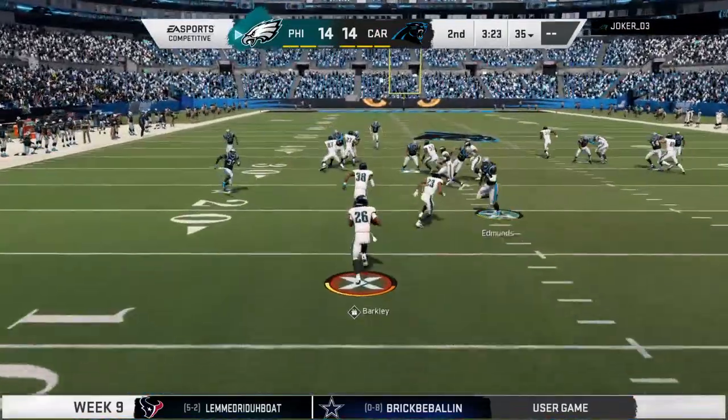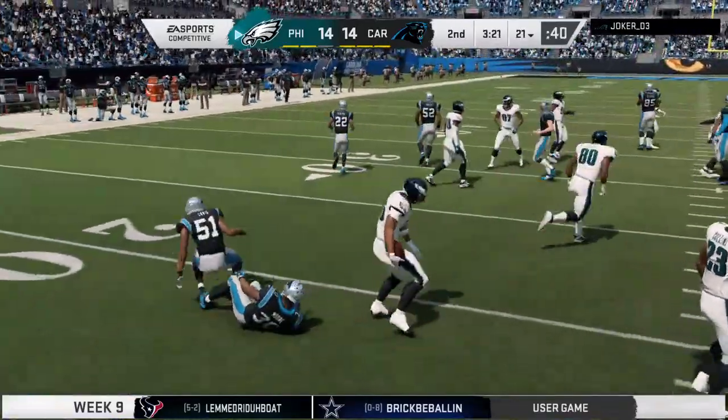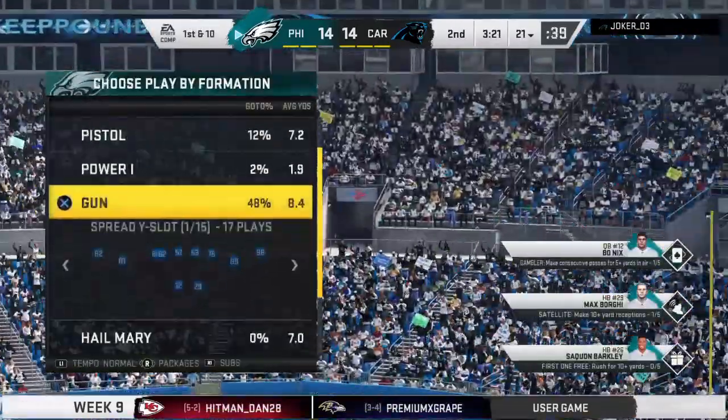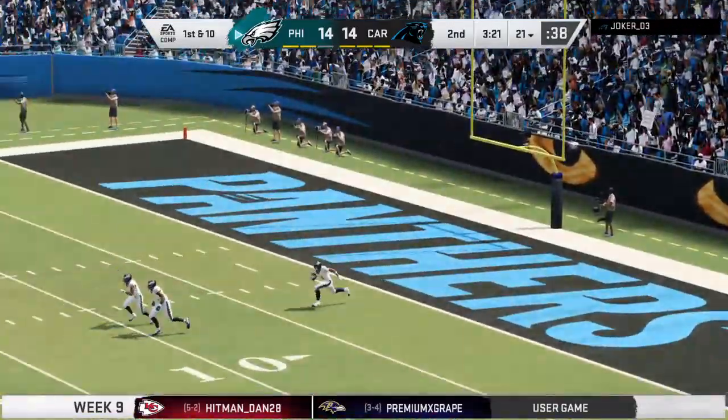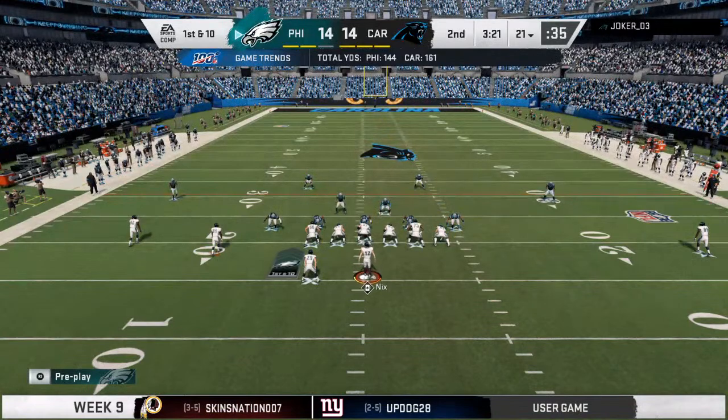Fielded about a yard deep. And he'll be taken down just past the 20, at about the 21-yard line. The Eagles offense set to begin their next drive.